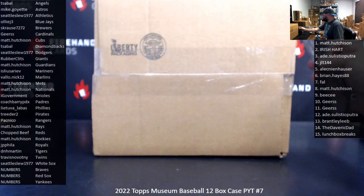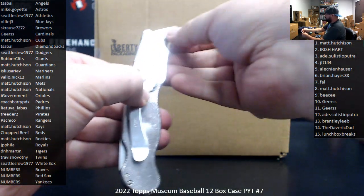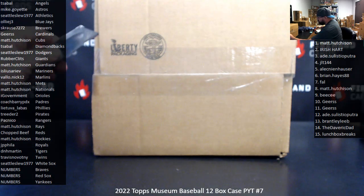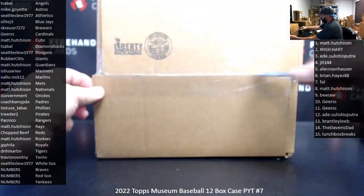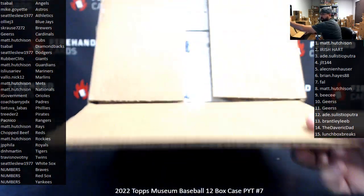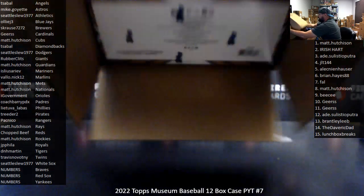As you guys know, with Museum, I like to trade all the packs out of the boxes and stack them up before I start opening. That gives you guys a couple of minutes to grab something to drink, use the facilities if you've been holding one in, or go back to the store and pick up a spot in an upcoming break. We still have room for more breaks here in the second half of our show.